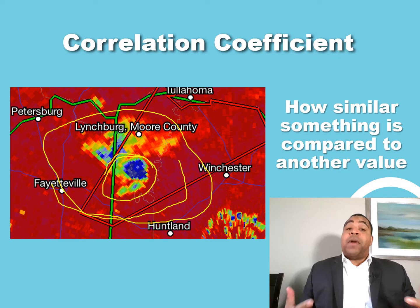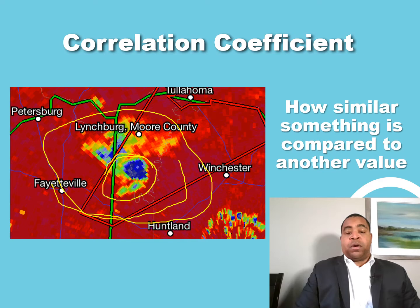Now, if we're monitoring a tornado, that's usually how we're able to see whether or not there's debris moving around. And it's also a pretty good indication of where a storm is going to go as well. So if we've noticed that, let's say for instance, the blue was originally over here, but it's been moving this way, well, we can warn all the people in Winchester that, hey, something's coming your way.